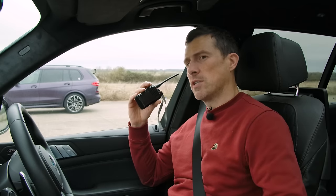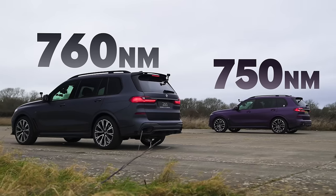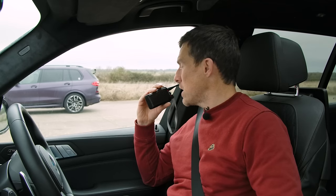I have some more torque. This is the number. I've forgotten what you said. How much torque has that got? Reading from my phone, I can tell you 750 newton metres. I have 10 more torque than you. What does your car weigh? 2,675 kilos. Whoa, so yours is heavier than mine.